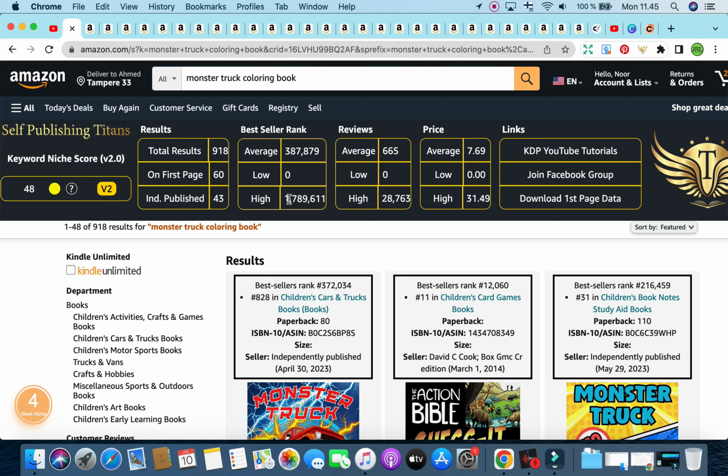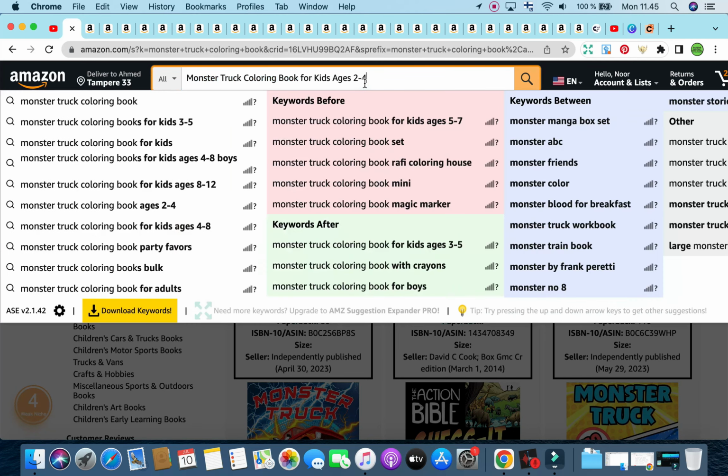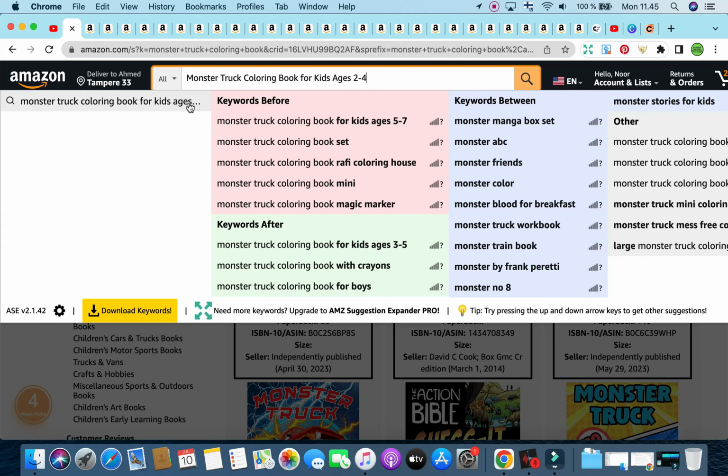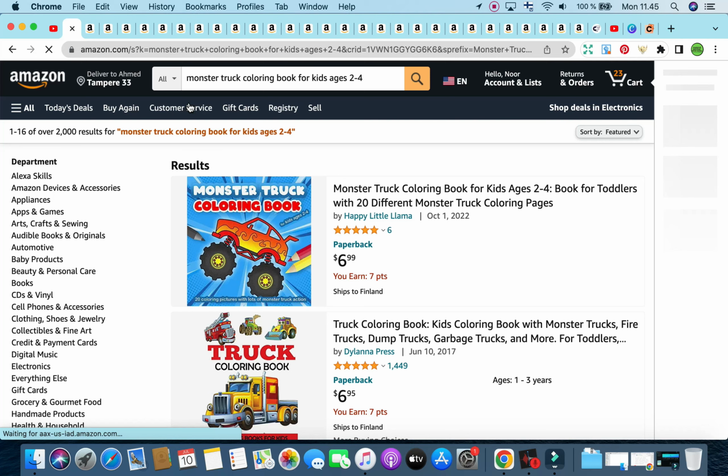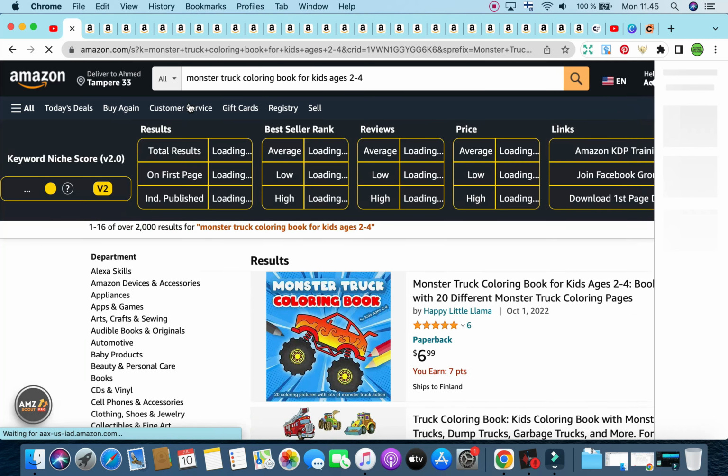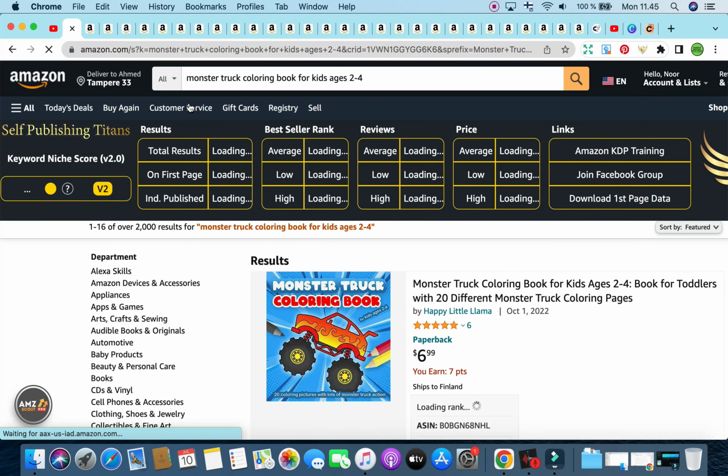For example, is it children under 5, aged between 2 to 4, such as the keyword that we are going to have a look at right now, or is it children that are between 10 to 12? Because the sophistication and the minimalistic design also differ, and it attracts a different target audience.